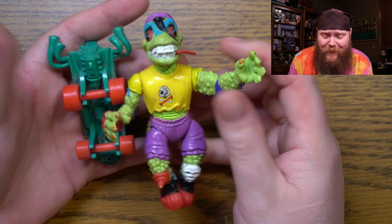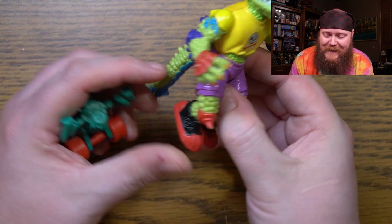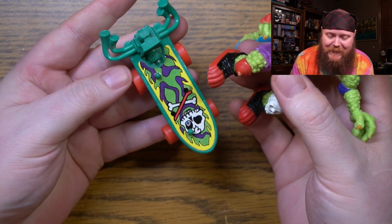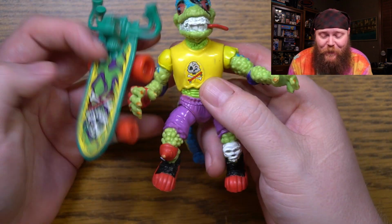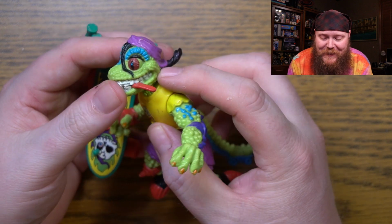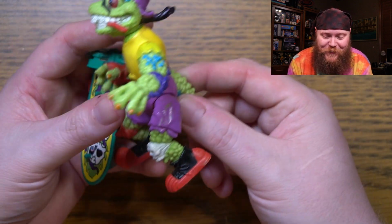Next up is the only figure I feel like I got ripped off on. This is Mondo Gecko, obviously. He does have his tail. He seems to be pretty complete. Got his nice little skateboard there for him to ride on. And yeah, this guy is actually going to look great on my shelf. I have no complaints about the quality. He is a little bit dusty, but that's to be expected from used toys.